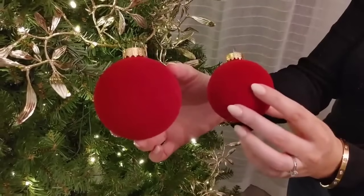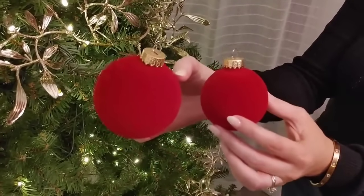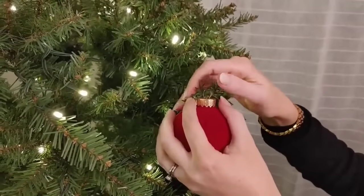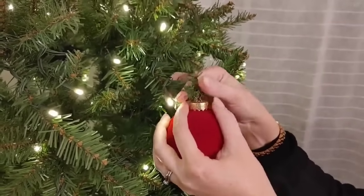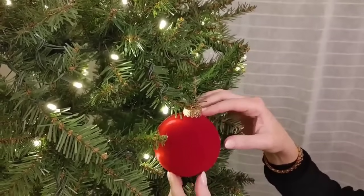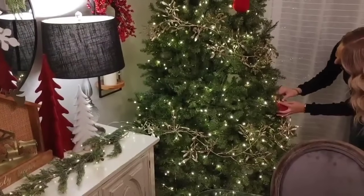I did purchase these red velvet ornaments last year from Michaels. I did see them again this year and I got them in the larger as well as the smaller size. Usually I just add them directly onto the tree and I think they hang really pretty this way.